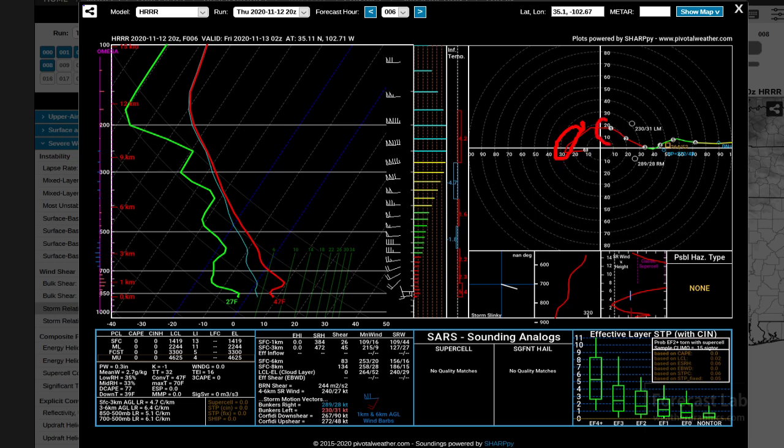And it gradually rotates around to the southwest. So assuming you're not sucking up too much cold air, if it's kind of a shallow, weak boundary, that's going to be great for rotating storms. But today, yeah, there's not enough moisture to support that. 0 CAPEs.